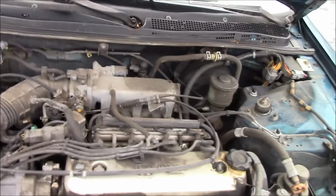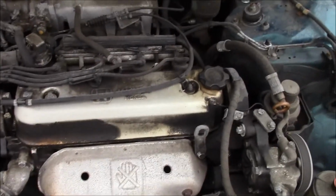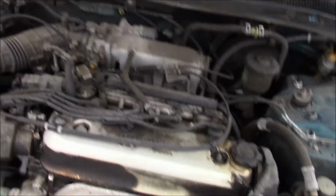Okay, now, as is the case on any vehicle, the heart and soul, of course, is the motor. And this is no different. This is your typical Honda motor. It's the 16-valve motor, and it sounds great. You can hear it idling, and I'm even going to rev it up for you, so here we go.